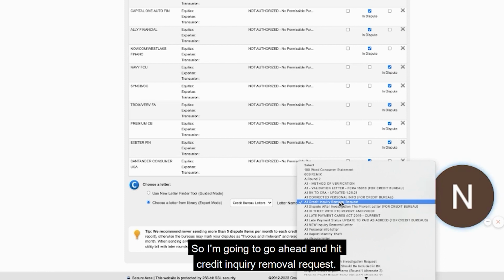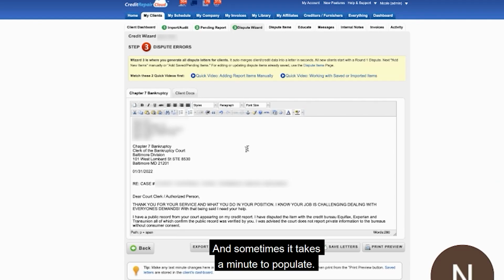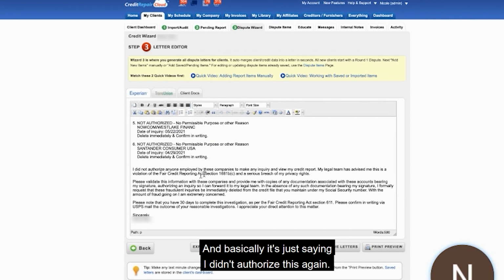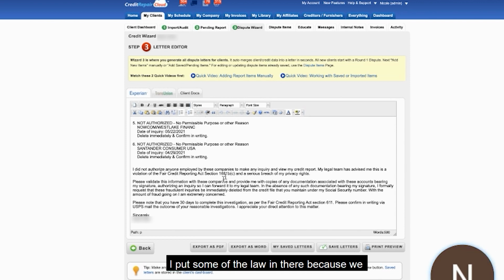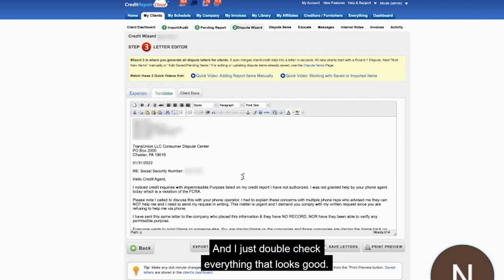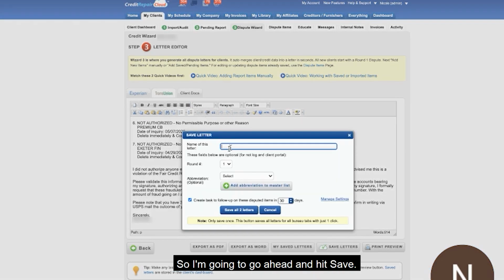So I'm going to go ahead and hit credit inquiry removal request. I'm going to hit next. And sometimes it takes a minute to populate, so don't freak out. Now it has populated everything. And basically it's just saying, I did not authorize this. Again, I put some of the law in there because we want to use the Fair Credit Reporting Act, the FCRA, to our advantage. Okay. And I just double check everything. That looks good. So I'm going to go ahead and hit save.